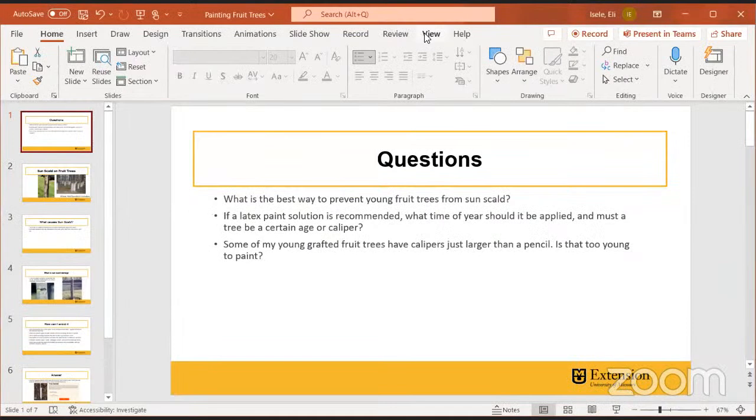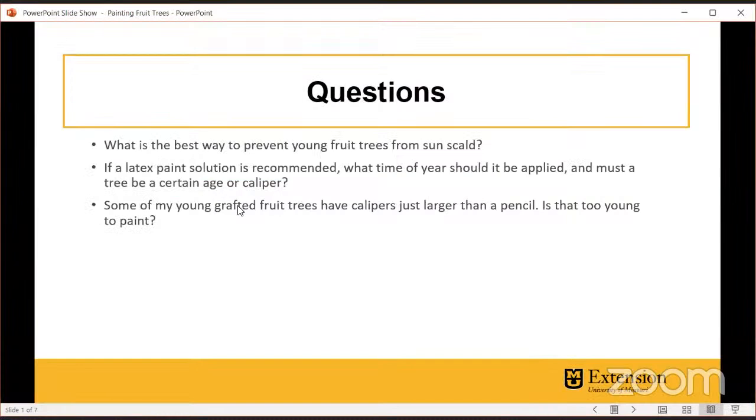All right. Everybody see that okay? Yes. Great. Thank you. So just to reiterate, the question is, what is the best way to prevent young fruit trees from sun scald? And can you use latex paint? How should I use it? When should I use it? And I have some very young grafted trees. Is that too young? So what we're talking about today is sun scald on fruit trees.